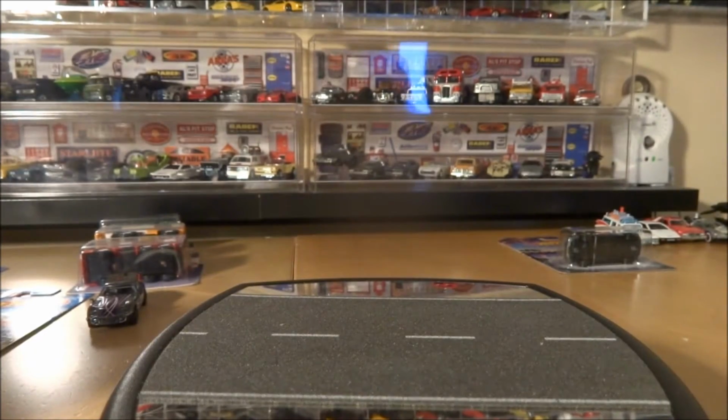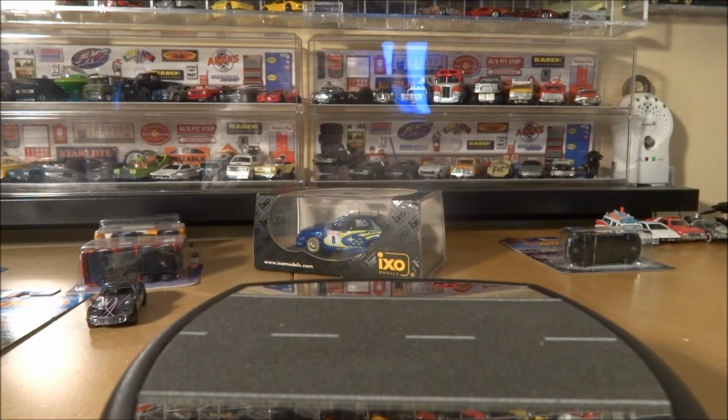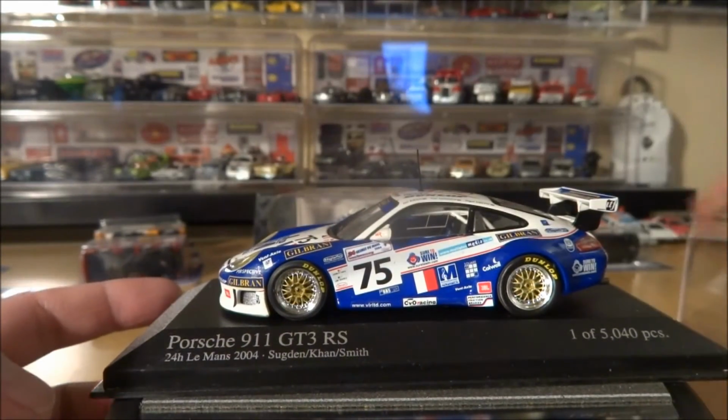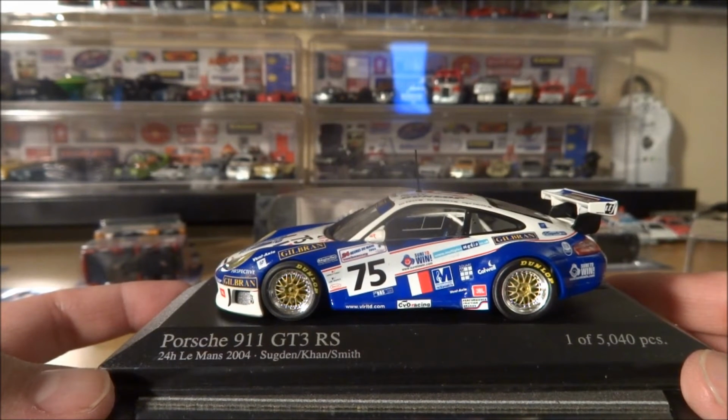The next two I have to share with you are Minichamps. For those who collect 1/18th scale, Minichamps is a very popular brand, very expensive brand, but a lot of nice quality. So this is my Porsche 911 GT3 RS. It says on the bottom here, 24th Le Mans 2004.